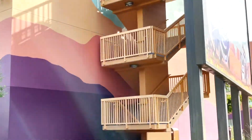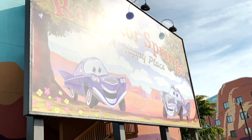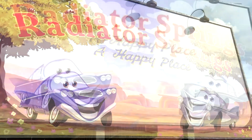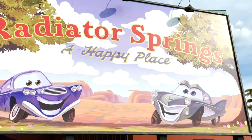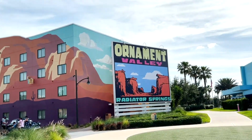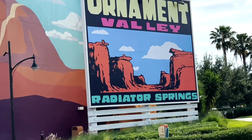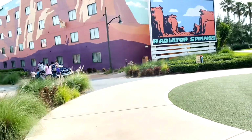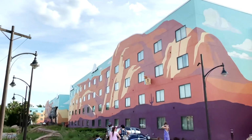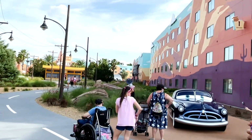And as you come around the corner here, you see it. Radiator Springs, a happy place. I agree, it is a happy place, isn't it? Very cool. Ornament Valley. Radiator Springs. Very, very cool. And then you will meet some of your favorite car characters along the way as you take a little stroll.